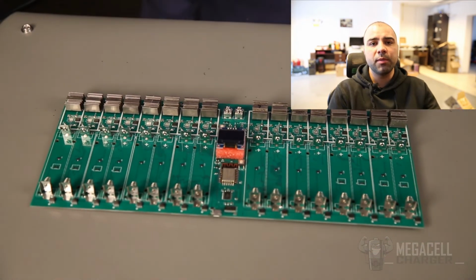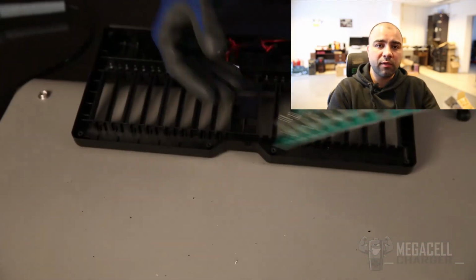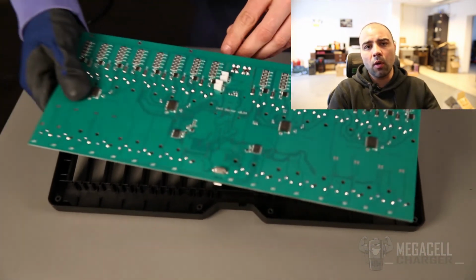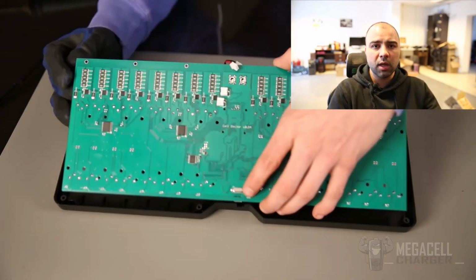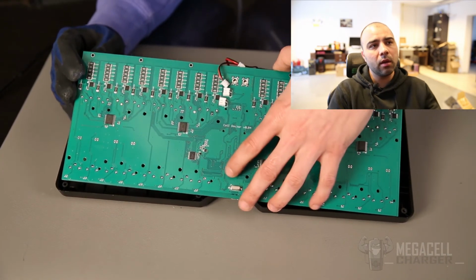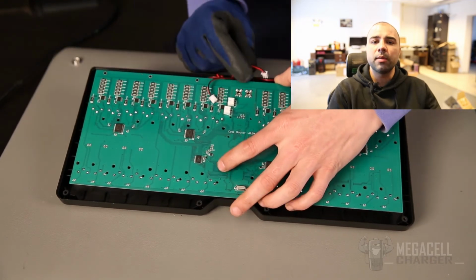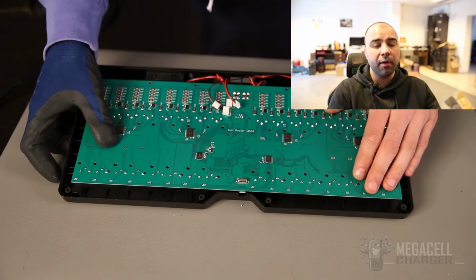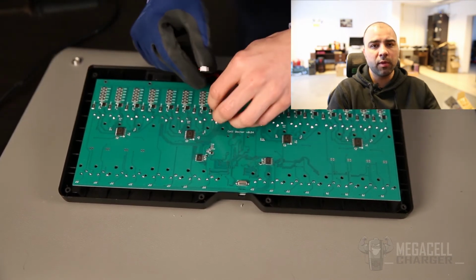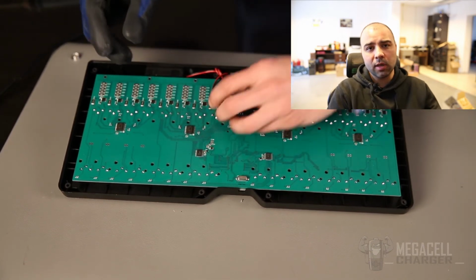We're also going to update the firmware and deliver the devices with the right firmware this time, because before it was an older firmware. It was showing all sorts of things on the display for the factory firmware. It had to get connected to the Megacell monitor that will automatically update the firmware. So I thought it's not a big deal at the beginning, but some of the people were freaking out, saying that their device is broken and stuff like that.